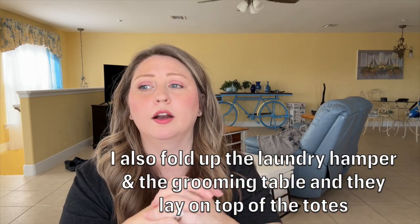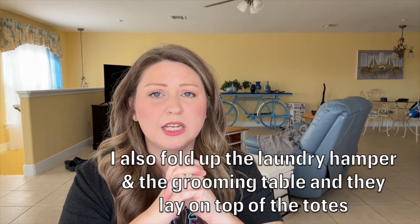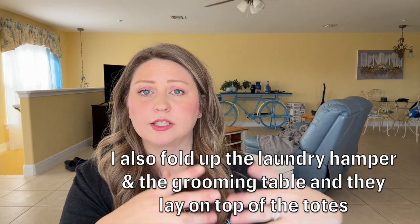And then along the sides of that, where the wheel wells are, we can actually put some of the smaller bags and stuff like that. I guess I didn't mention that we do carry a gym bag with some stuff for Daisy. We have a couple other bags that are just random stuff that we throw in there. Yeah, so I think that's the majority of it. So that's how we pack the bed of the truck.